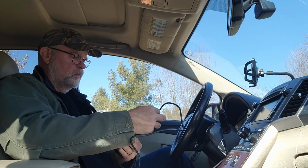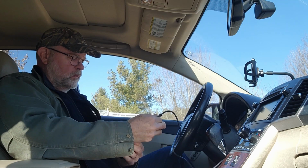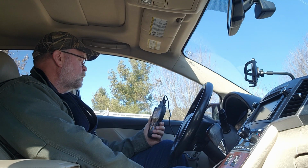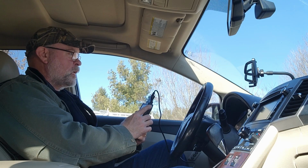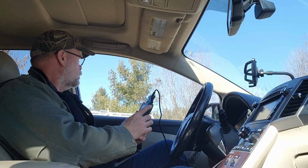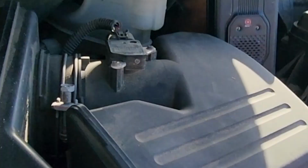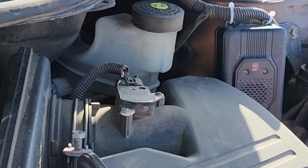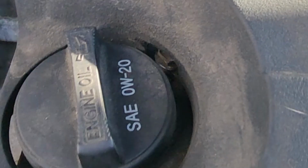I'm going to run the codes and see what it tells me. Oh, what do we got? Engine coolant temperature circuit. That's the same sensor. That's one of the same sensors that was mouse chewed last time. Something definitely visited under the hood, because you can see some rodent hair blowing around. Oh, there. See, it's still going over there. But something definitely has been in here. You can see rodent hair around on the top of the air cleaner cover.